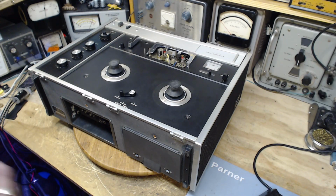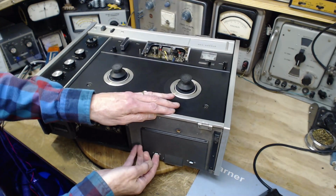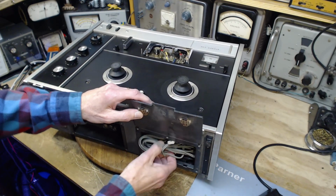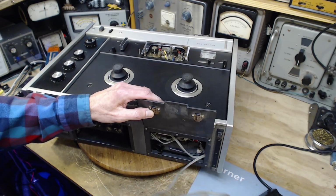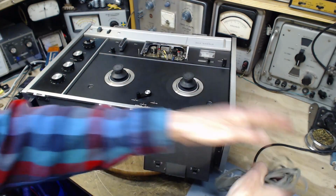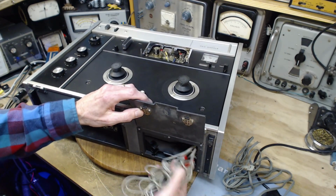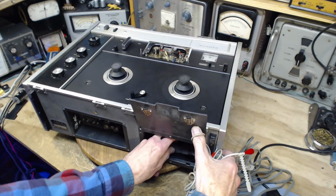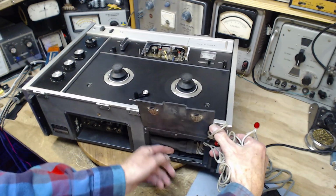So I think the way to go with this guy is without a tape in, plug it in. Oh, look at all this goody stuff. Whoa. Jackpot. Power cord. Oh my. I'm going to find that gold bar in here finally. Looks like 2 microphones are coming out.